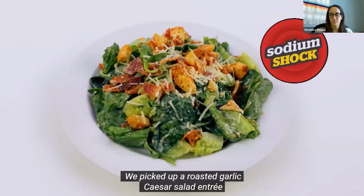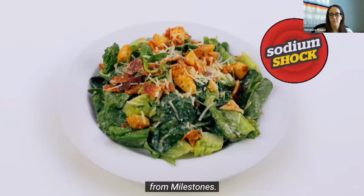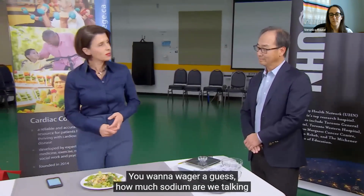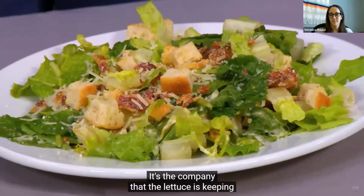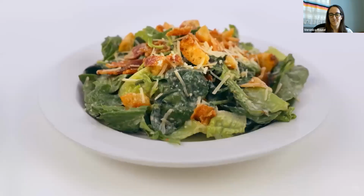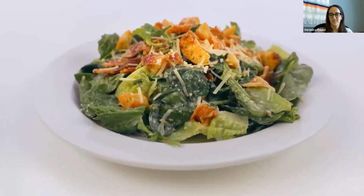We picked up a roasted garlic Caesar salad entree from Milestones. You want to wager a guess? How much sodium are we talking about in this dish? It's the company that the lettuce is keeping that's the problem here. A problem if you're watching your sodium.